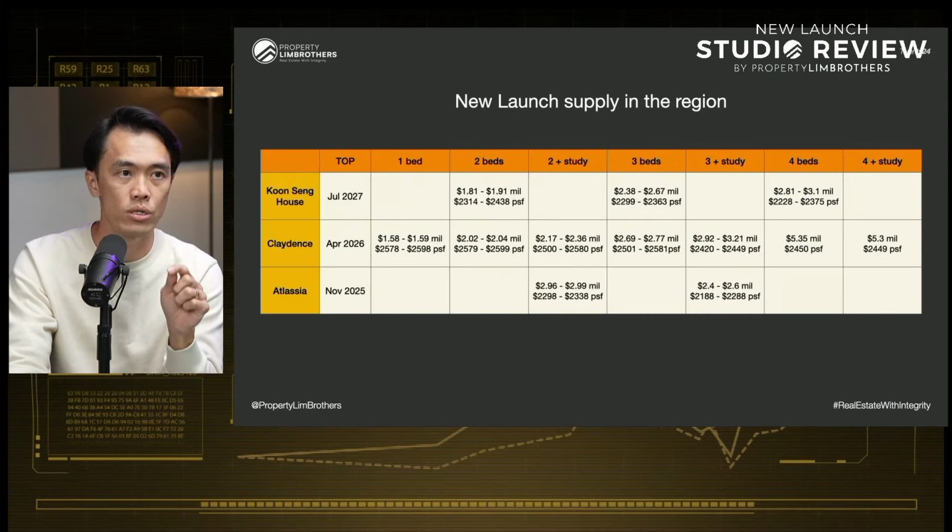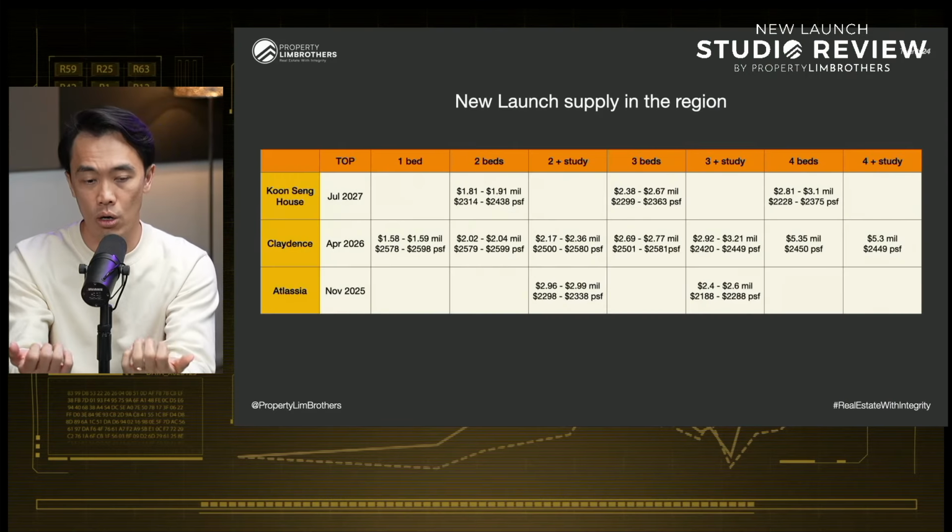That one is going at, in fact, slightly cheaper than Koon Seng House. So I think what consumers have is a lot of options. You can either go for something much bigger, which is affordable PSF-wise. You can go for this one, but ultimately it still depends on your quantum price, the LTV and TDSR. So I think buyers have a lot of options.